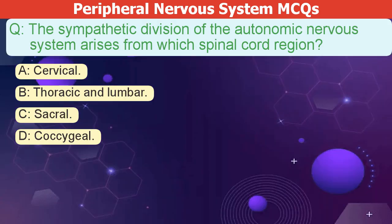The sympathetic division of the autonomic nervous system arises from which spinal cord region? A. Cervical. B. Thoracic and lumbar. C. Sacral. D. Coccygeal.